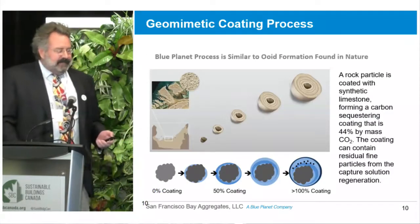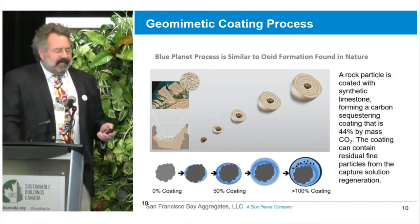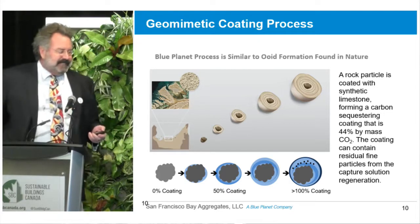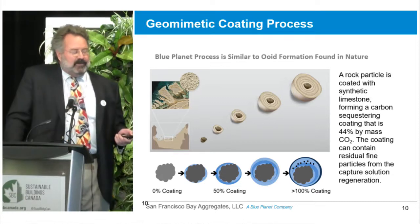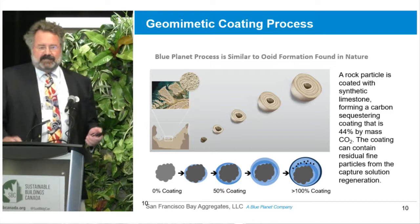But when we get that calcium, the way we make these rocks out of it, we call it geomimetic process. It's not biomimetic, it's geomimetic. It's similar to the way white sands in the tropics form, for example, to make those limestones.